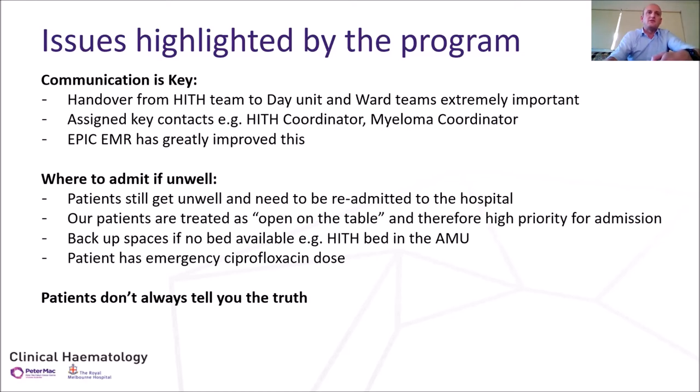All our inpatient notes are on there. I can see what the observations are doing, even if my patient's under the hospital and the home team. And I can see what the nurse has done or hasn't done. It's fantastic. One of the other problems we had was where to admit the patient if they were unwell.